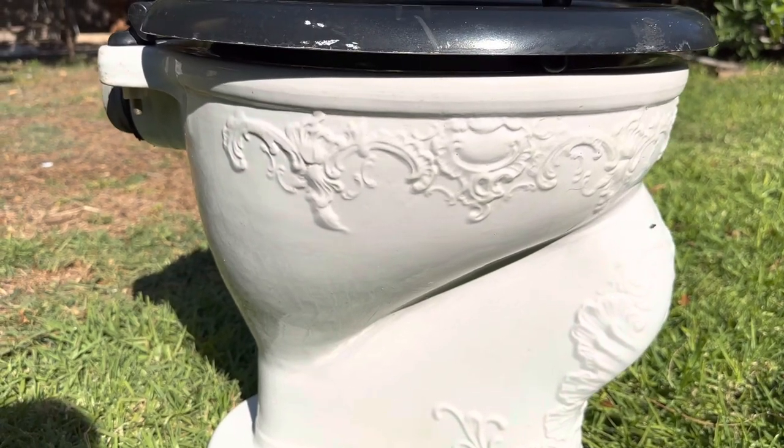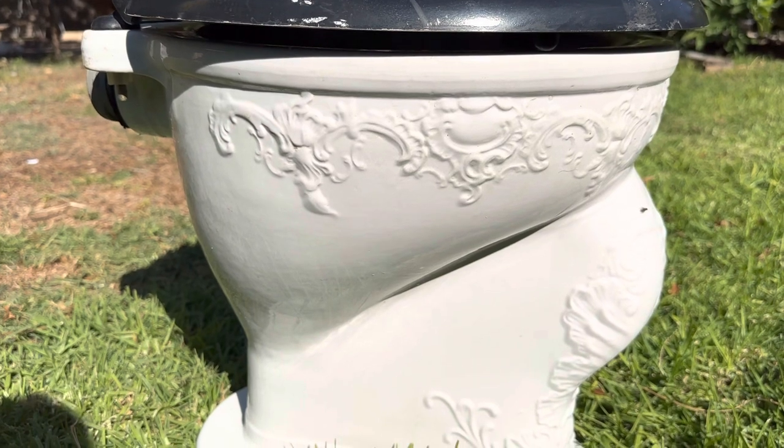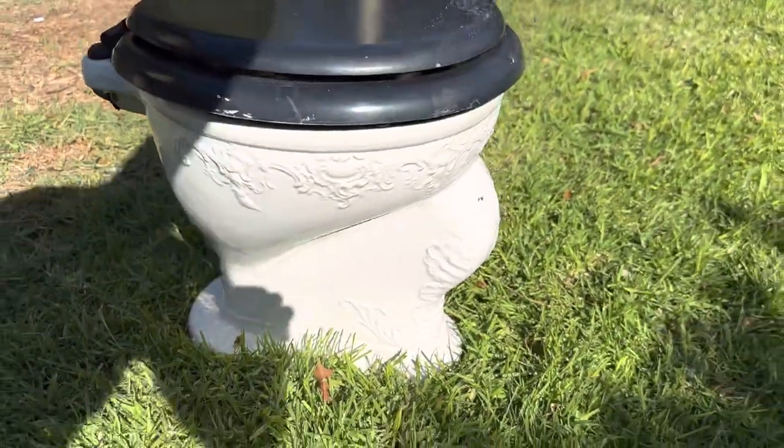This one is available. I help people buy Victorian homes, plumbing fixtures, and furniture all over the country. I can pick up and I can ship.